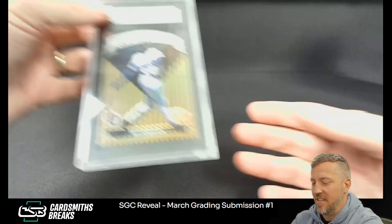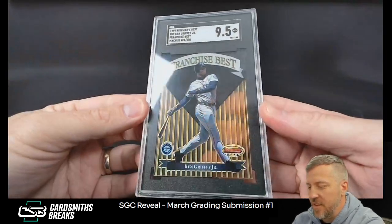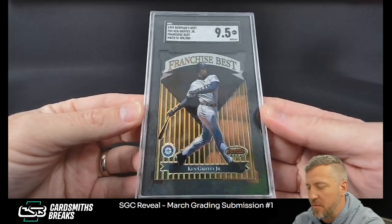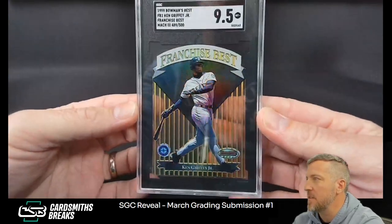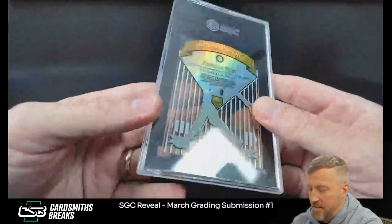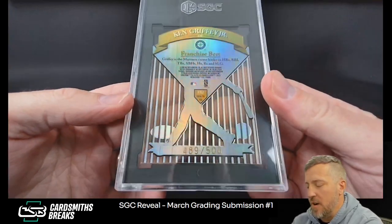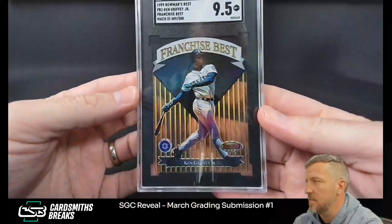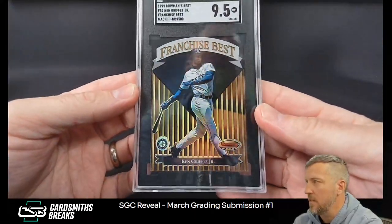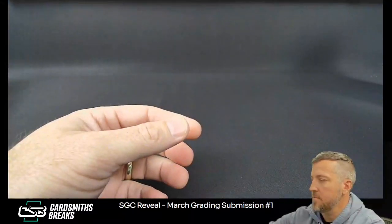A lot of these I sent pictures to Omni, like, look what Isan Sala has that I'm grading, and he was so jealous. Like this, '99 Ken Griffey Jr. Franchise Best Mach 3, numbered to 500. It's a die cut insert from Bowman's Best, '99. Gah! I wasn't in collecting when these even existed, so I've never even seen these. They're so awesome. God. It's perfect.